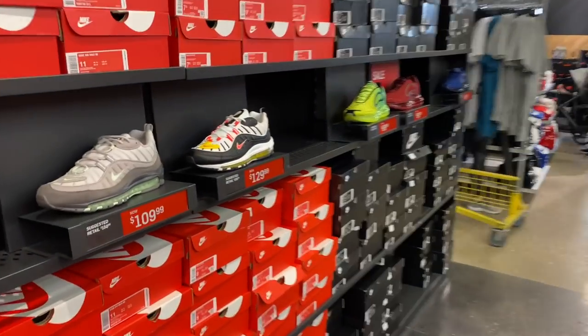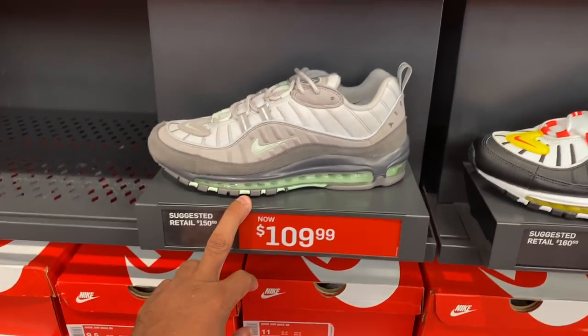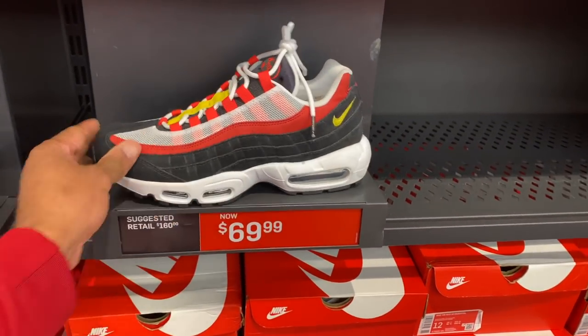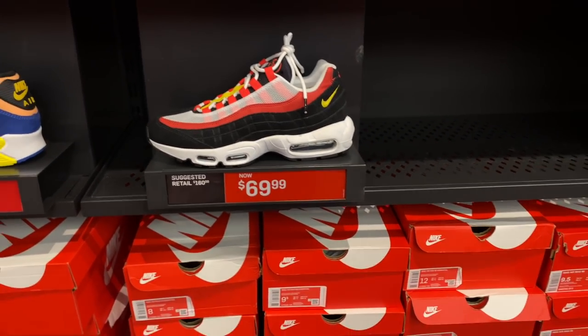All right, so where we left off, man, it's got the 98, this colorway for 129. Not a fan of this colorway. This one I do want for 109. One has come down cheaper in price, for 70. This is cool. The price is not that bad, man. So if y'all like 95s or you're looking to get into 95s, that's a good start.